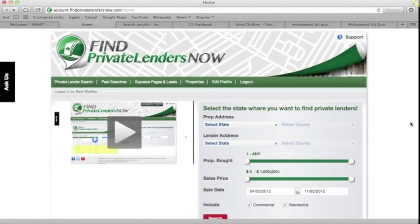Get into the Find Private Lenders Now system, come right in. And first things first, there's a quick little tutorial to show you exactly how to use it. This is pretty straightforward stuff, guys, so you shouldn't even have to do that. It's really simple.